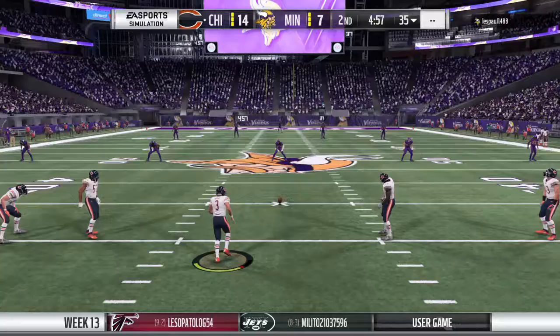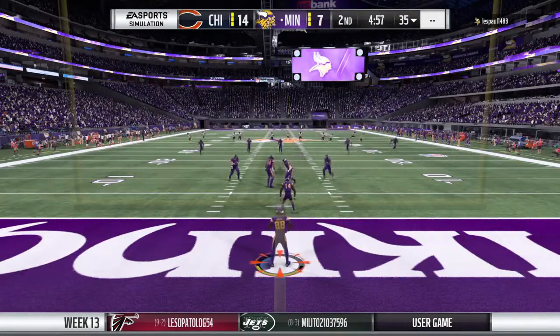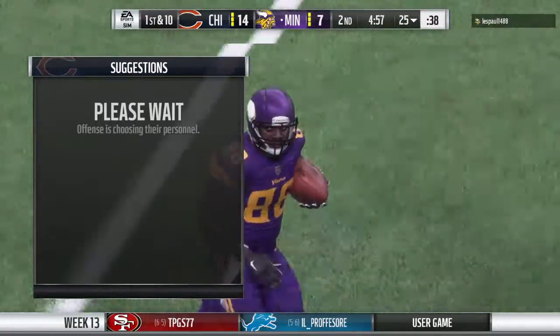Now here's Bryant to kick it away. And no return on this one as the fair catch is signaled for and taken. Now the Minnesota offense set to take over again.